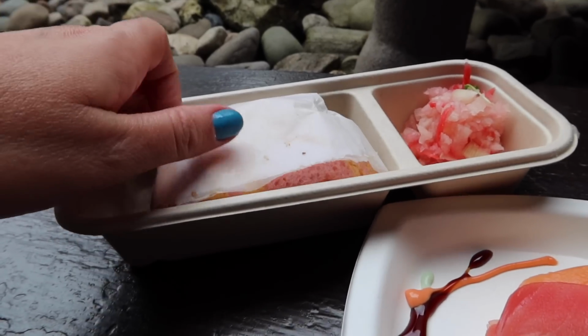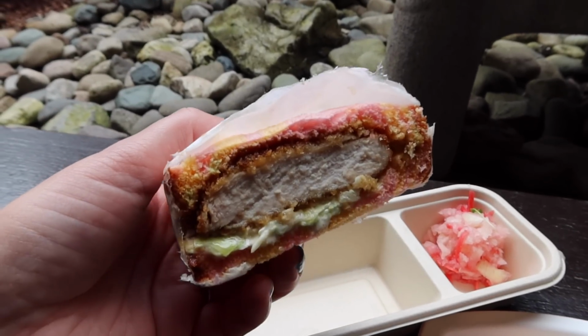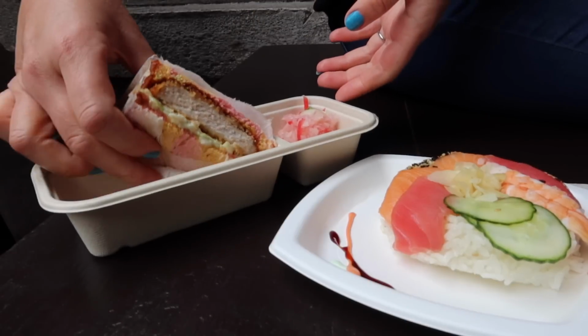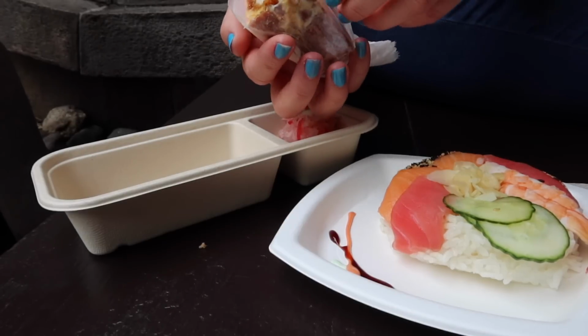And let me show you how cute this is. It's like a little rainbow. And it looks delicious. Oh yeah. Let's try this beauty first. Oh, it's so pretty.